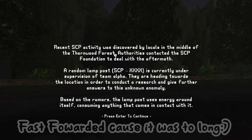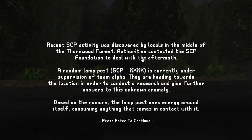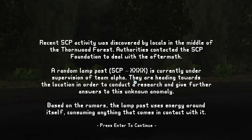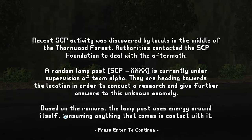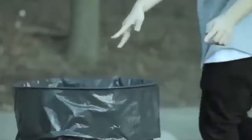Recent SCP activity was discovered by locals in the middle of the Thornwood Forest. Authorities contacted the SCP Foundation to deal with the aftermath. A random lamppost, SCP-XXXX, is currently under supervision of Team Alpha. They are heading towards the location in order to conduct research and get further answers to this unknown anomaly. Based on the rumors, the lamppost uses energy around itself, consuming anything that comes in contact with it.